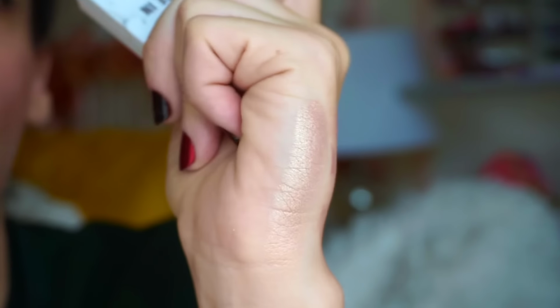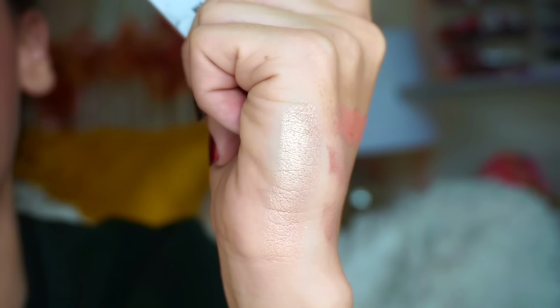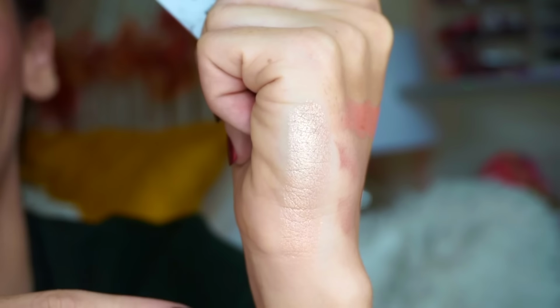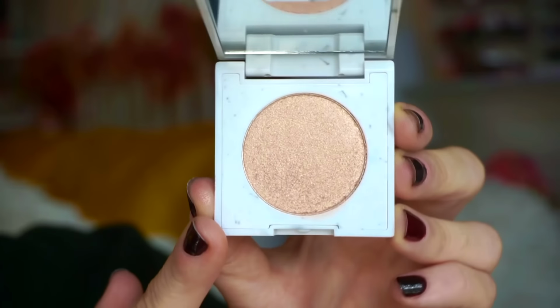So it is a gorgeous color, and it swatches well. I guess the true test, we'll see how it looks on the skin, but based on just feeling it, it doesn't feel the best, but swatching it, it definitely swatches better than it feels, kind of thing. And then again, here's the packaging. It's very pretty. And then here's what it looks like on the inside.